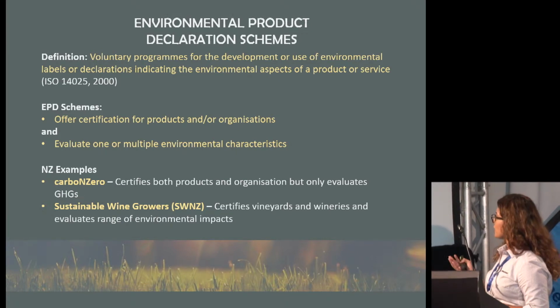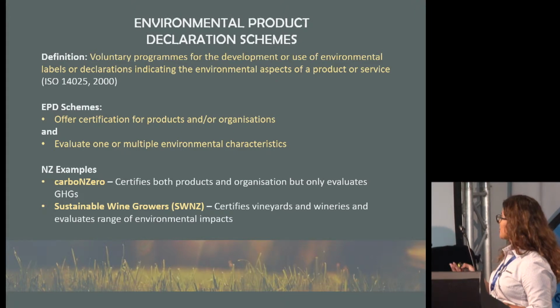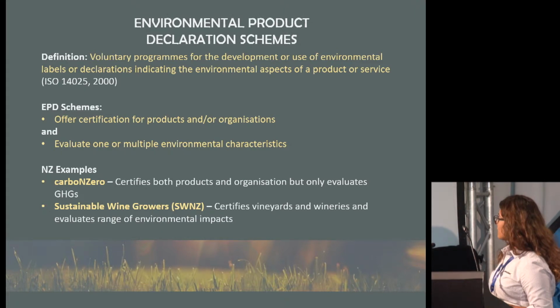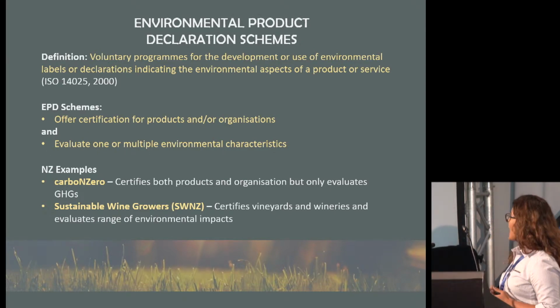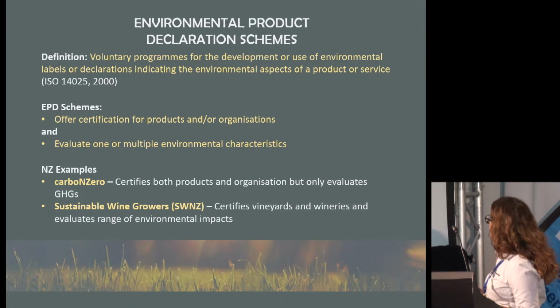So in New Zealand, we've got the Carbon Zero, so that looks at both products and organizations, and also evaluates just the greenhouse gas emissions. On the other hand, we've got Sustainable Wine Growers New Zealand. So they certify both vineyards and wineries, and also evaluate a much wider range of environmental impacts.